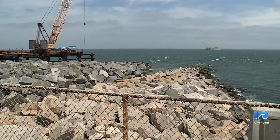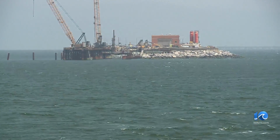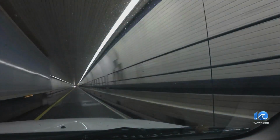The new tunnel will eventually run parallel to the existing tunnel from the southernmost island closest to Virginia Beach, about 70 feet underwater, to the second island. You can also say goodbye to head-on traffic in the tunnel, at least for part of your trip. This is the area where we get our biggest traffic backups.